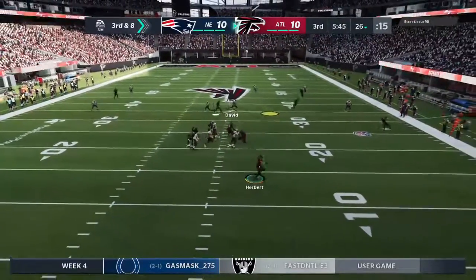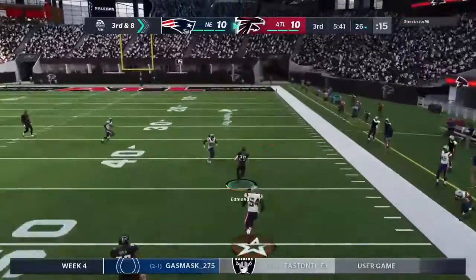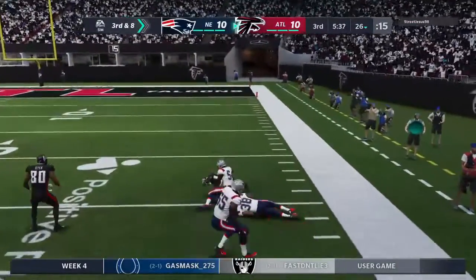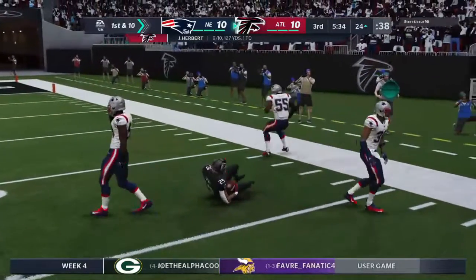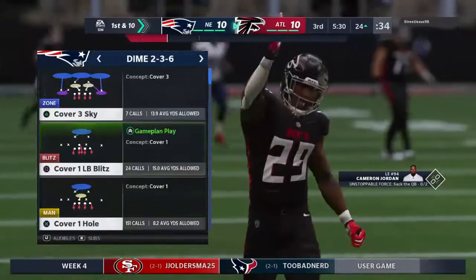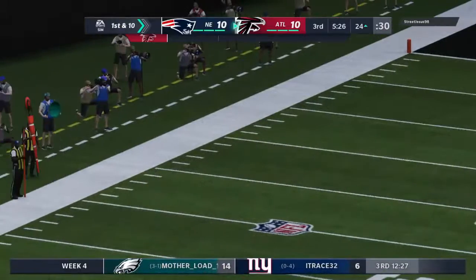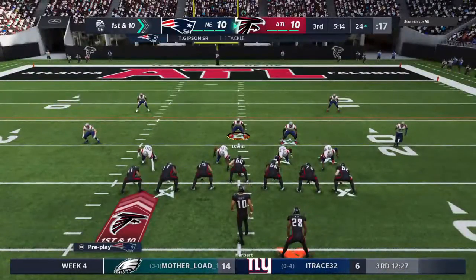Operating from the gun. Herbert flushed out right. They'll get this to his running back, Edmonds. And all the way down to the 24-yard line. A big play on 3rd down for the Falcons. And even 50 yards. The 24-yard line. So the big play gets them all the way down to the outskirts of the red zone here for 1st and 10.